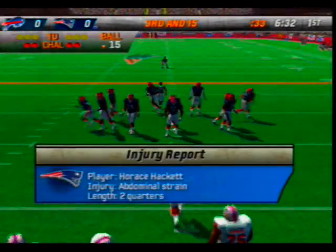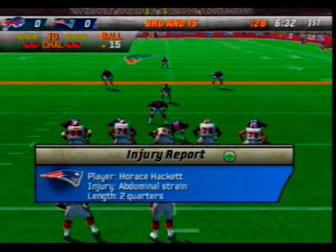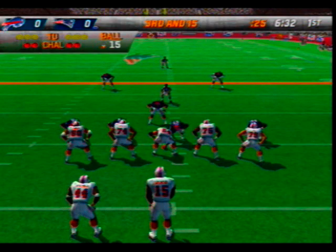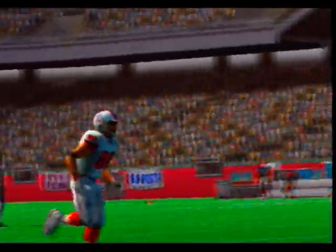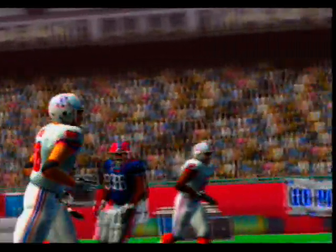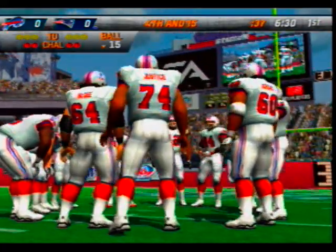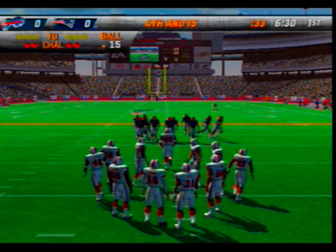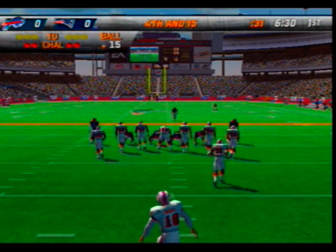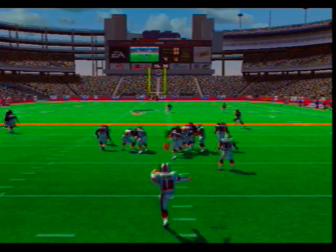Third and 15. The injury sustained earlier was minor, and they expect him to return to the game after a series or two. Pressure coming. Incomplete. The defense dug in their cleats and held their ground on that series of downs. Nothing happening on that drive, and they'll punt it away.